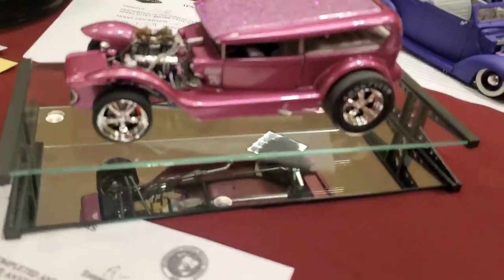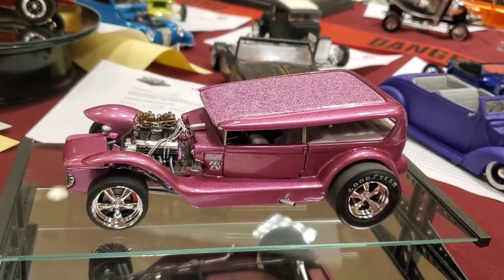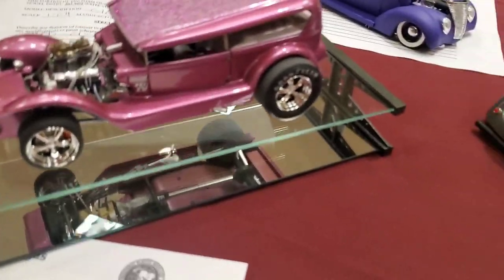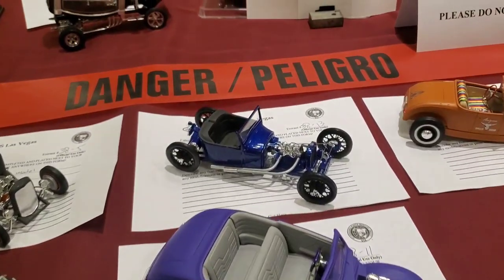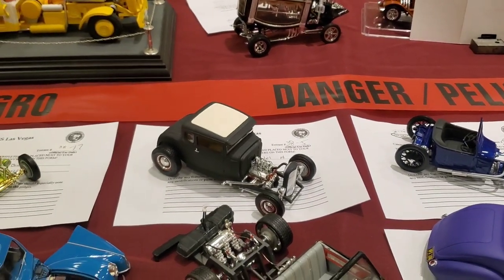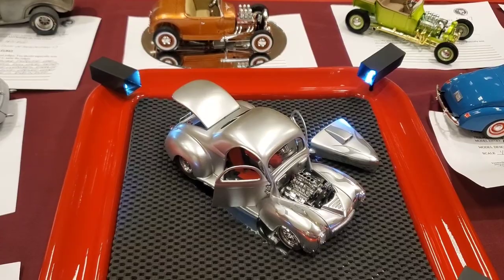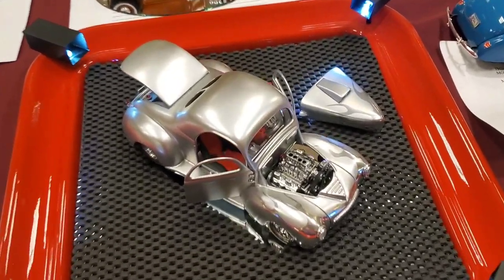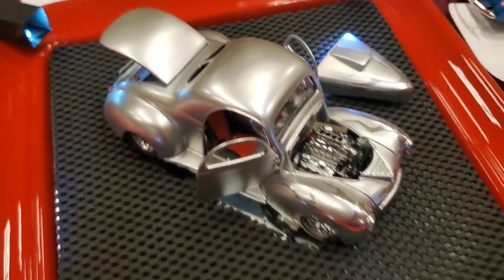I don't know which channel that is. It's definitely chopped. Very cool. I like these two. But no, you gotta get a picture of them all. I know, yep, exactly. I'm pretty good at that.